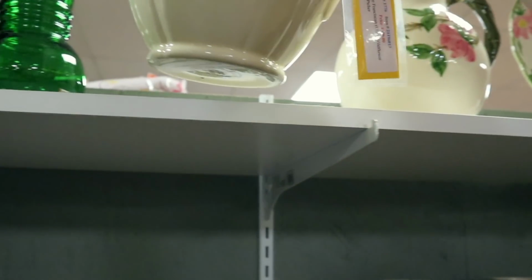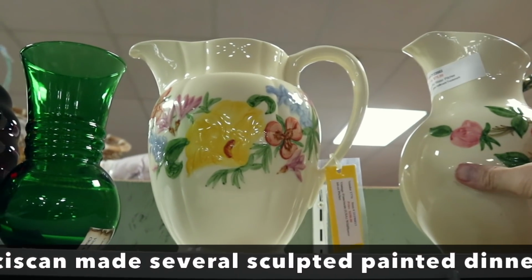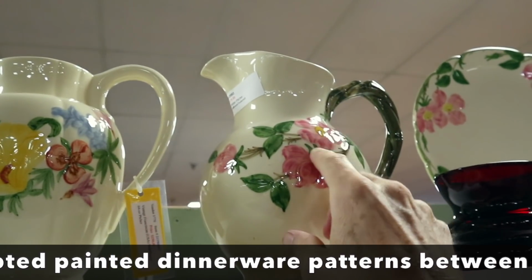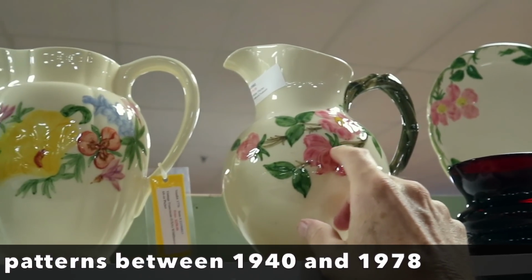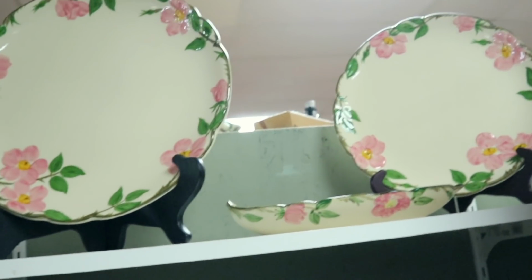It's a very pretty piece. But they have the old school price of $225 on it, and people just won't pay that anymore. This one, they've got marked $75. Honestly, I think that's a little rich for today. But they do have some pretty pieces.